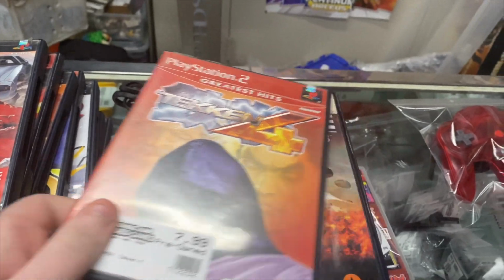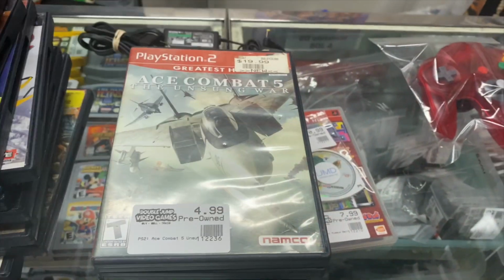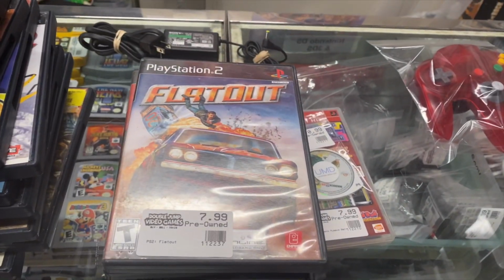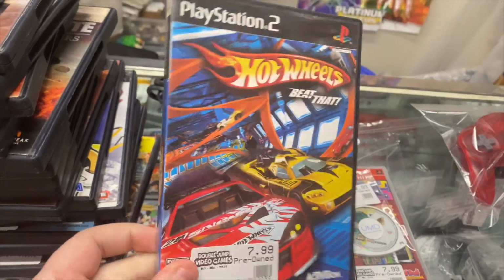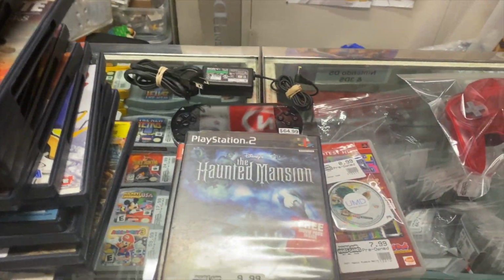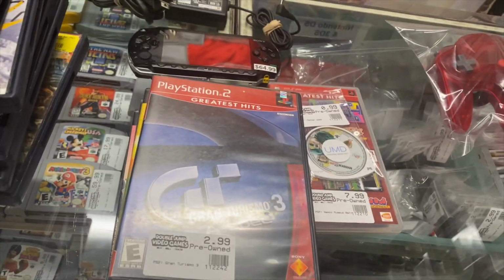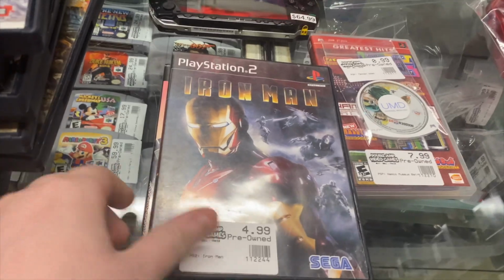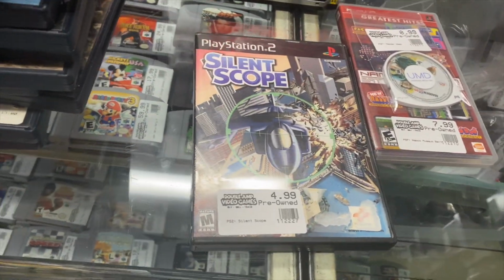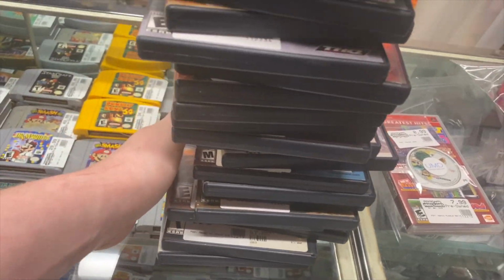Then we have Tekken 4, Combat Elite, Cars, ATV Off-Road Fury, Ace Combat 5, Flat Out, Devil May Cry, Hot Wheels Beat That, which I've never seen before, but it doesn't have a manual, or else I would have kept it. Haunted Mansion, Grand Theft Auto 3, Gran Turismo 3, Juiced, lots of racing games, Iron Man, and another copy of Silent Scope. One of those Silent Scopes was disc only, but we had a case for it.